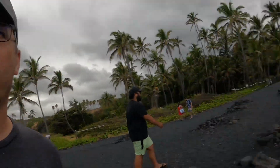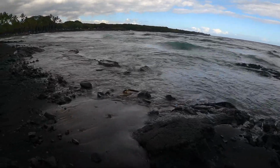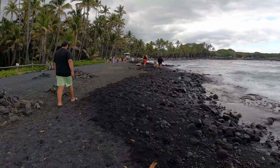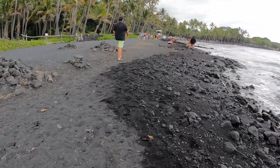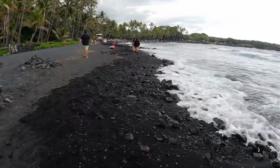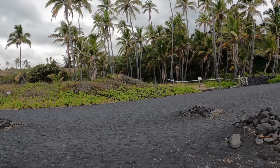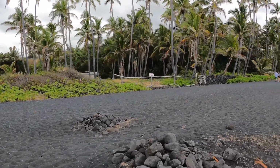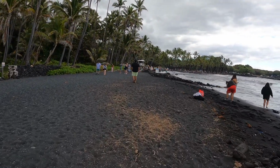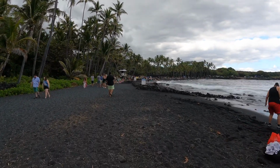Let me turn around so y'all can see the water. And as you get closer, you can see it is sand. Gosh, it's beautiful. Guys, if you get a chance, you gotta come here. I guess this is a seal. Oh, there it is. Wow, I didn't know it was just sitting there. There it is. Alright, we're gonna get over here and get a picture.